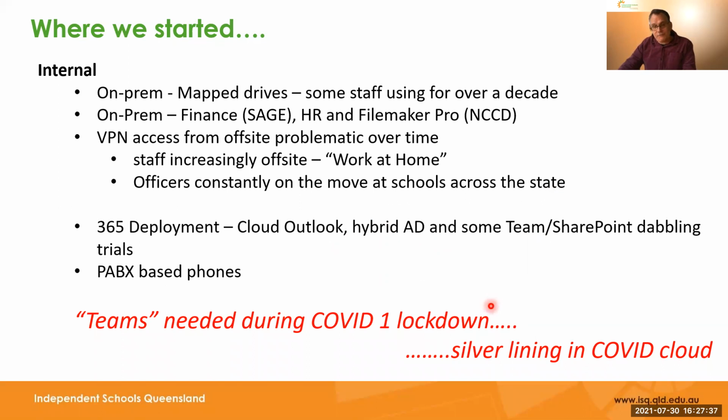Along came COVID, and it put change management forward about 6 months, I think, because everyone was forced to start using some of the Teams and 365 tools. A silver lining, if there is one.